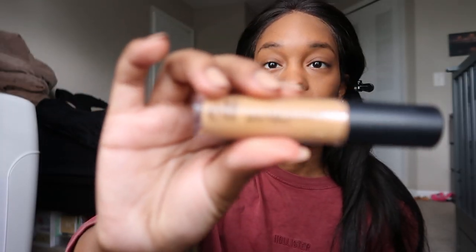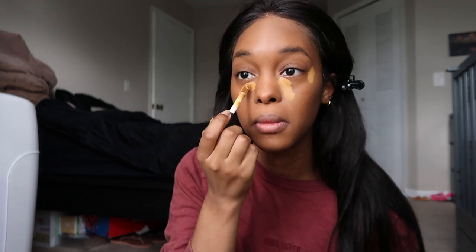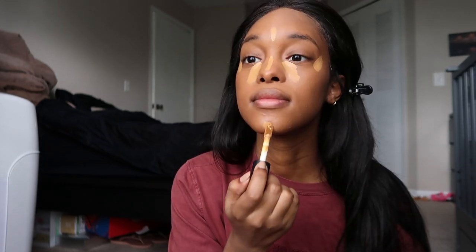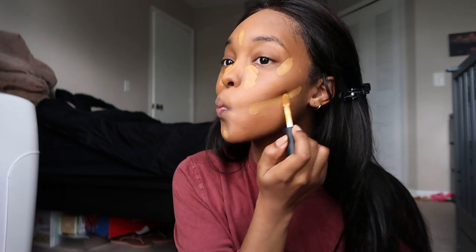After that, I go in with my e.l.f. 16 hour camo concealer and I just apply it under my eyes. Here. Take my very ancient beauty blender from Beauty Blender and I just blend everything upwards.